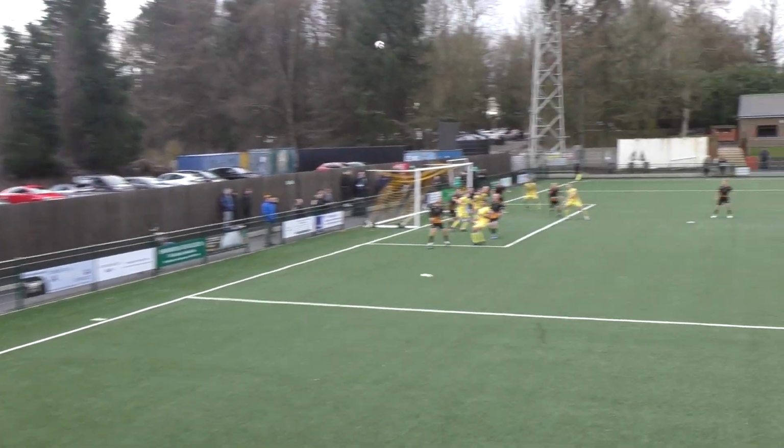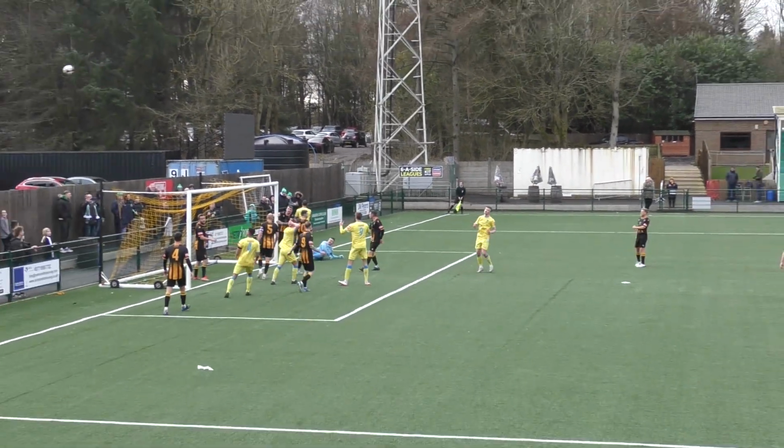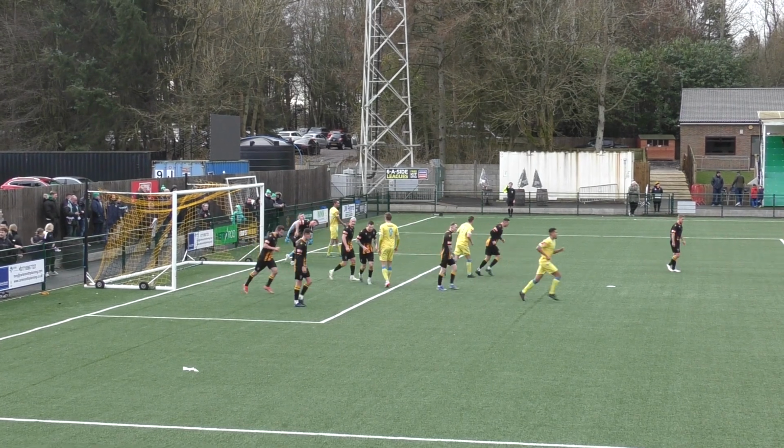Swinging delivery coming in from this left hand side towards the back post. Lawson looks to win it and doesn't get there at all. Byron Harrison heads it well over the top.